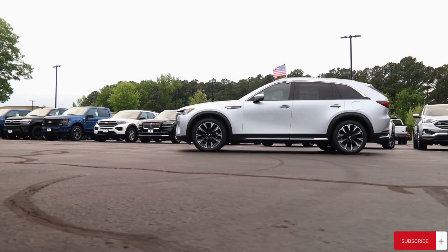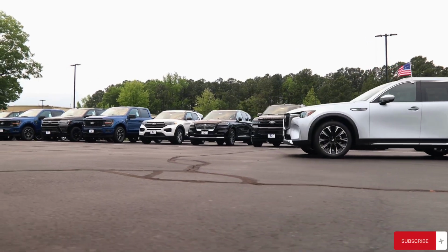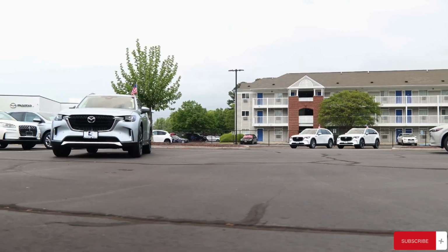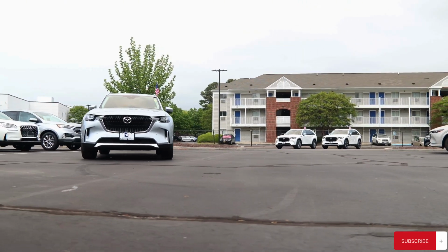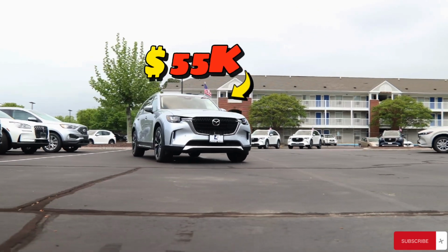The Mazda CX-90 is a 3-row luxury SUV that showcases refined and elegant design. It features a sleek and sophisticated silhouette with flowing lines and a premium stance. This has an MSRP of $55,000.